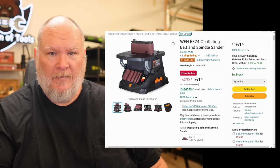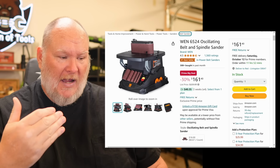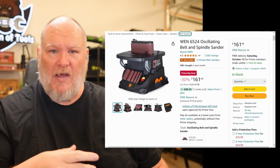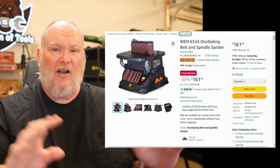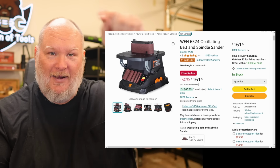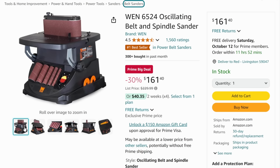I have 2 of them. I've had the original Ridgid. I've had 2 of these. I've had the new one from Harbor Freight. They're all pretty much clones of each other. The belts and stuff are all interchangeable. I looked inside all of them. They are all identical on the inside. $161. Get this one right here. There it is. I can do this. I'm a professional. All right, let's keep going.